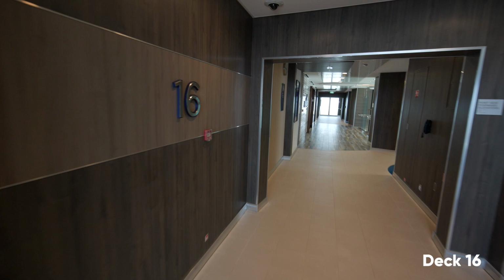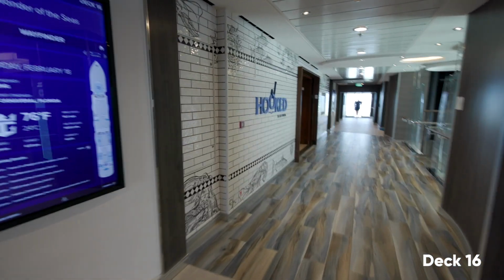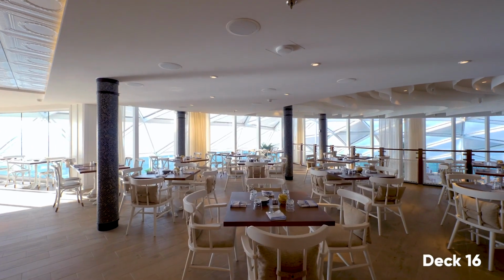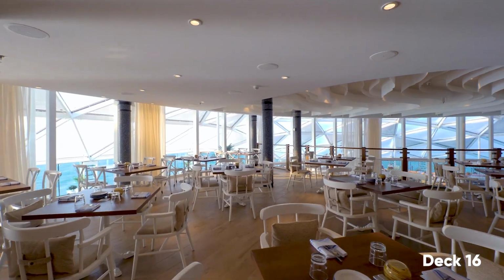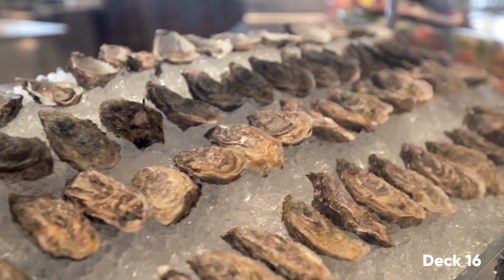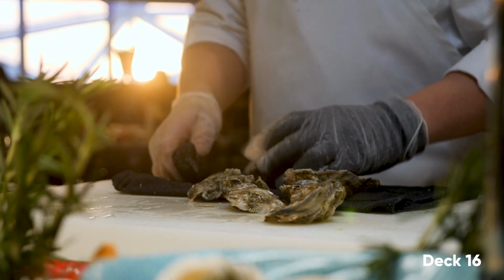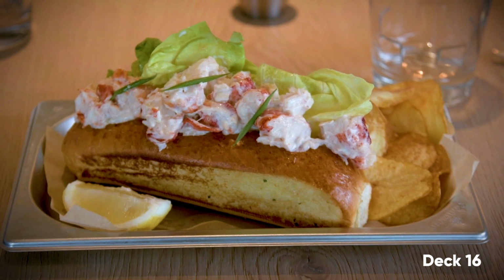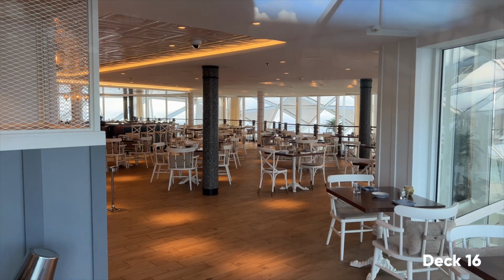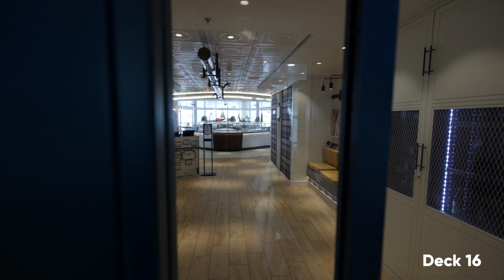Coming into the ship on the port side on deck 16, walking towards the center, we have the Hooked Seafood Restaurant. This is a restaurant that is an additional fare for seafood, as you can imagine. Specialty restaurant on the 16th deck overlooking the Solarium. We didn't eat here, but we heard great things about it. So if you want to come for seafood, lobster, whatever, this is a place to have a specialty meal. Costs an additional fee above and beyond your cruise fare.